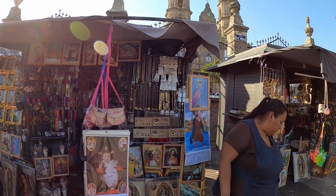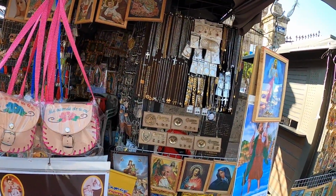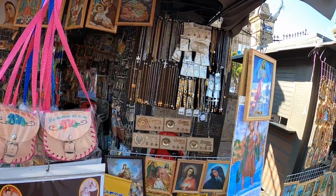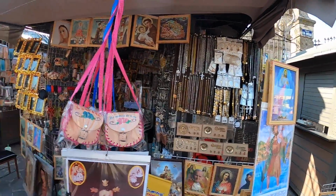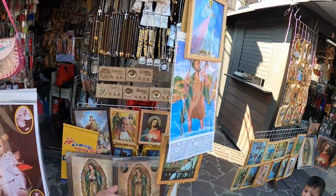The Pope, hola. The Pope visited Zapopan in 1979, I believe. So pretty much anywhere the Pope goes, they'll have a statue of the Pope, and I think there's one around here. We have Jesus. I think it's Virgen de Guadalupe.